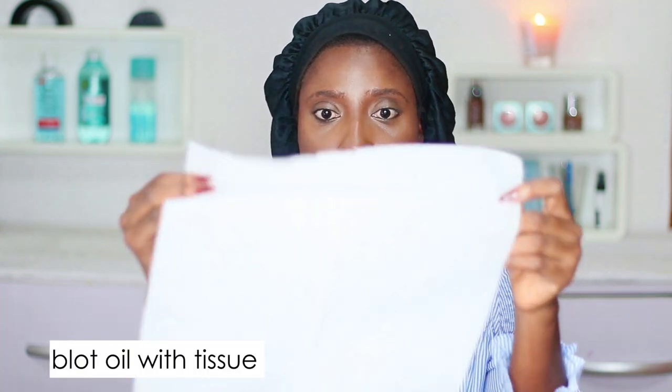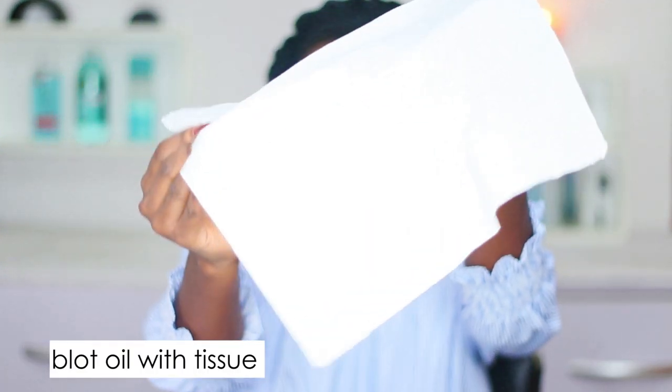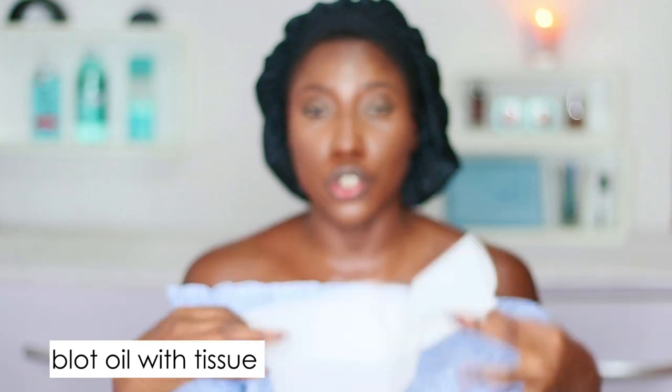So the next thing I'm going to do is another hack or a trick that can make your foundation produce less oil in more time. I don't know if that makes sense. So what I do is get a tissue. If it's a two-ply tissue, make sure you divide it into two so that you have the lightest tissue possible.